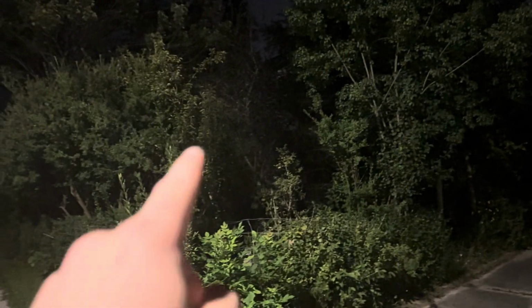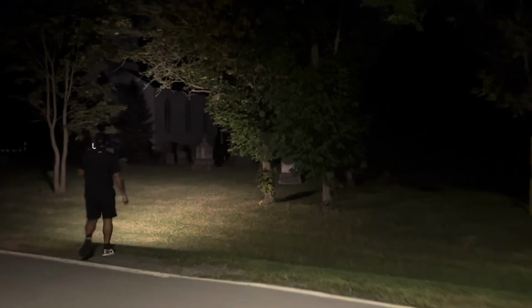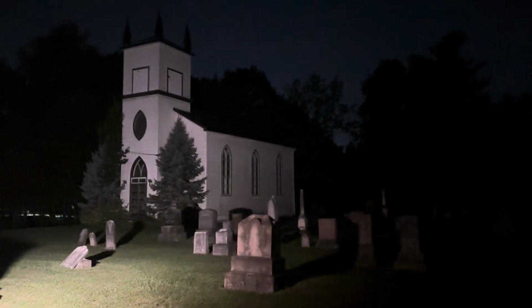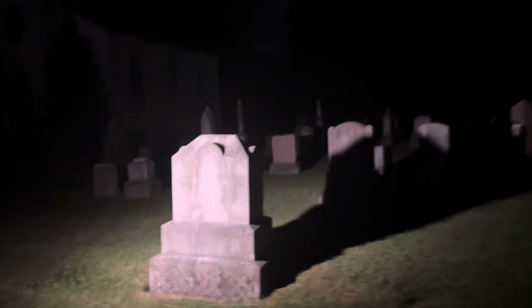So this house is hidden in the trees there. Right across the street, there's a cemetery with an abandoned church. So we're gonna take a quick walk over here. I think a lot of the spiritual activity in the house may be coming from here. I wonder if we're getting names from these spirit boxes from people that are dead here, right? Robert.